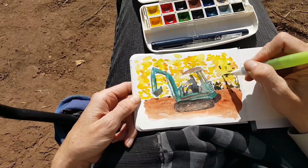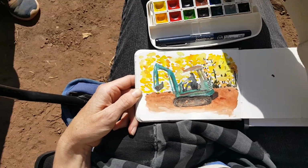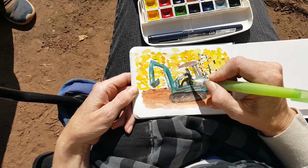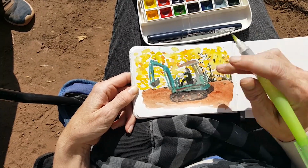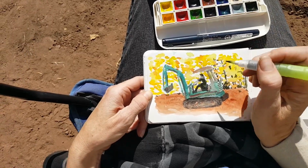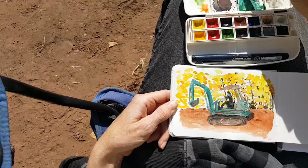It's hard to see around the camera. How do you like my excavator, Dad? You put some green in your shirt and pants. Oops, I put green on the seat. Well, that's all right. Oh, your hair is green too, Dad. I love using this paint set. It's so fun.